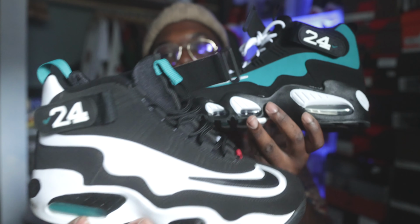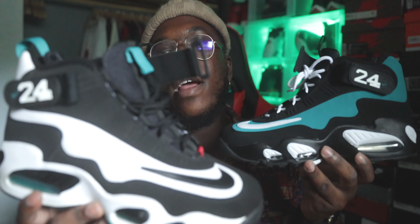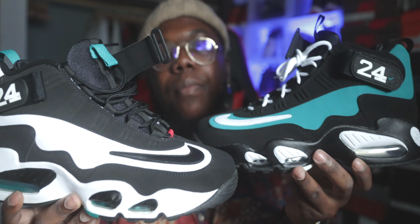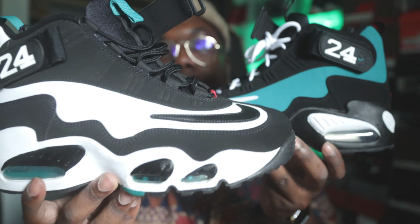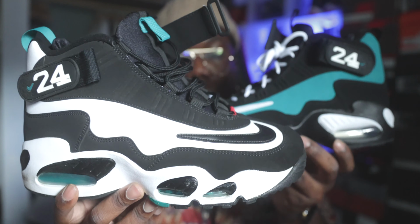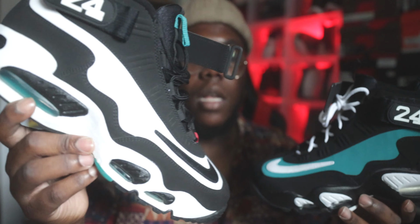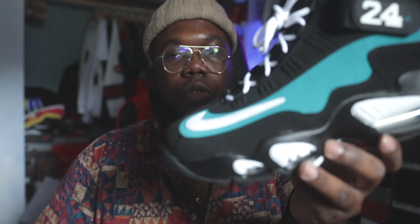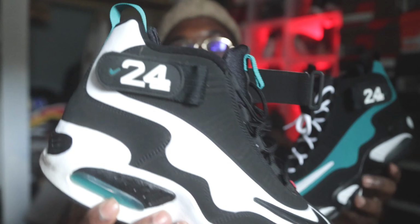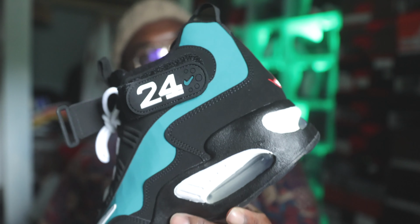But as far as comparing and contrasting to this shoe, it's basically the same shoe but opposite, right? So where the white is in the paw areas, the black, basically kind of how the midsole is the same, where it's black is white, where the white is black, you know, same thing going on right there. Same black swoosh right there, white swoosh right there, mostly black upper, but you have white in there as well. You got the white 24 right there for Ken Griffey's number. Same thing on this one as well.